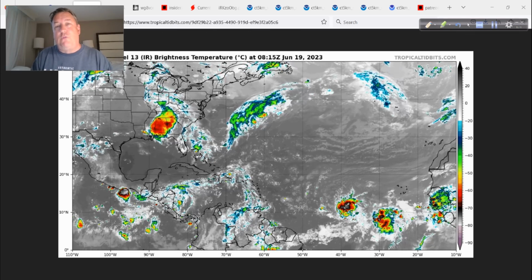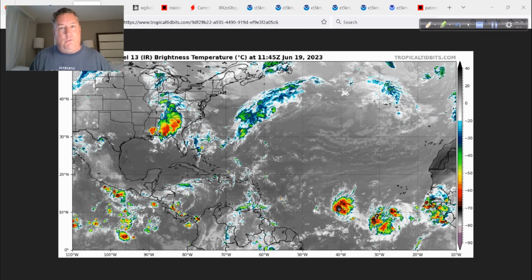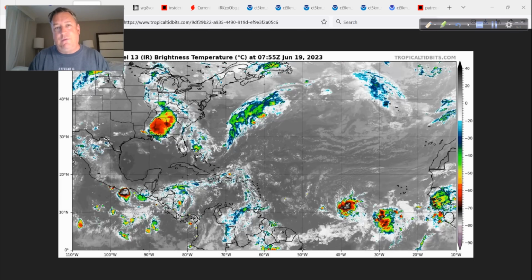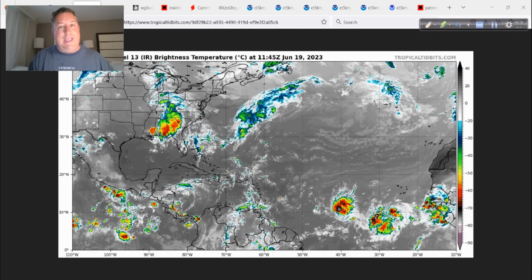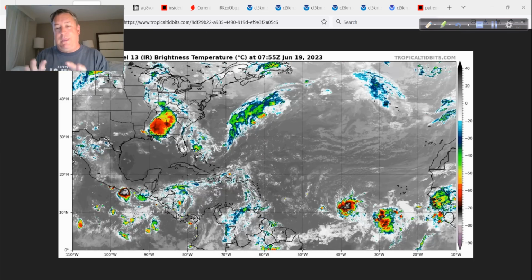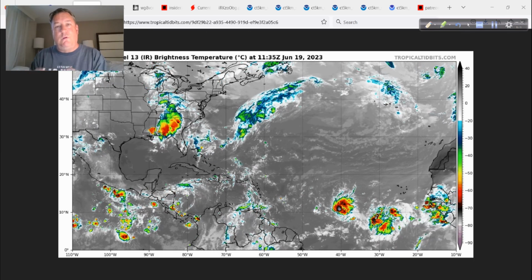If you've been tracking the tropics for any number of years, you know we typically don't look to this area of the Atlantic basin until maybe mid-August and later. We are 2 months ahead of where we would normally be in terms of even being concerned about these areas.